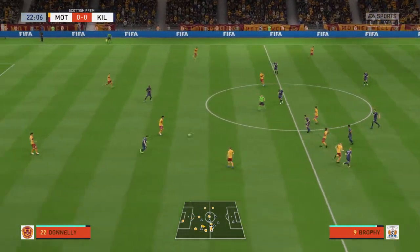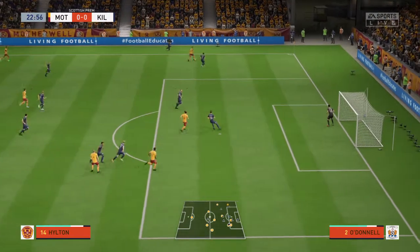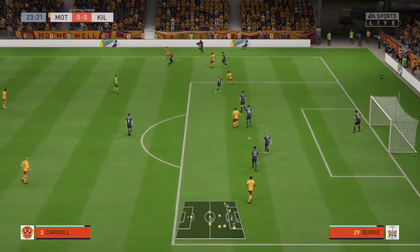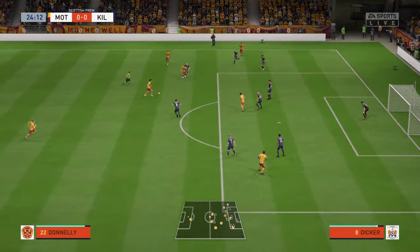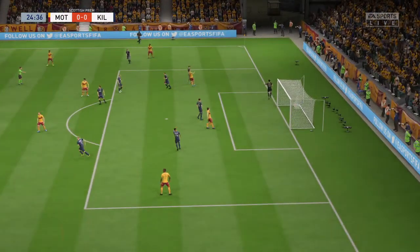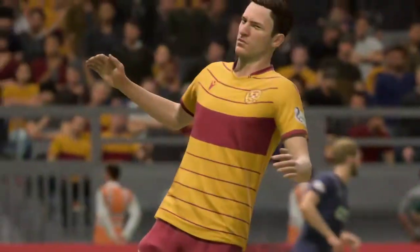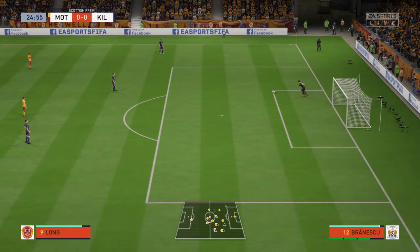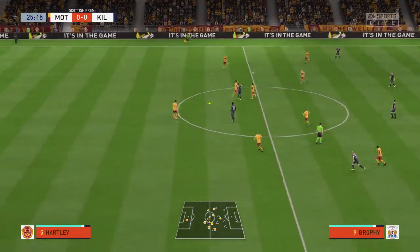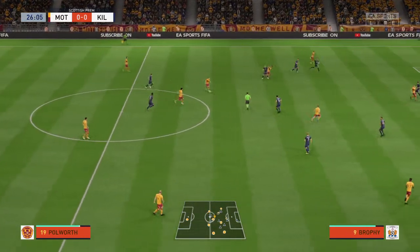So fairly quiet game in terms of chances. Motherwell had the best of chances earlier, but that's a phenomenal ball. And Hilton now, he's having to wave for support. It was maybe a victim of their own success with that ball that's escaped everybody. Now Donnelly, and that's a decent chance, but Polworth, I think, has clipped it wide. He's hit it first time, but it's not really anywhere near the goal. So another fairly wasted opportunity, but it's definitely Motherwell who are having the more success in breaking through Kilmarnock's defence at this stage in the game.